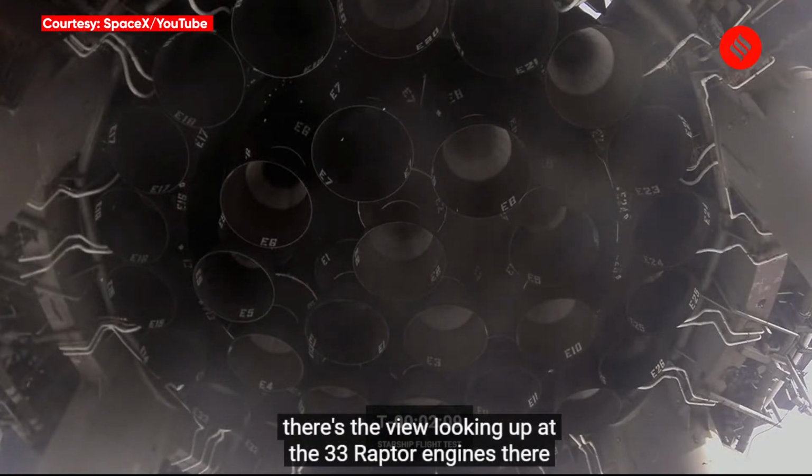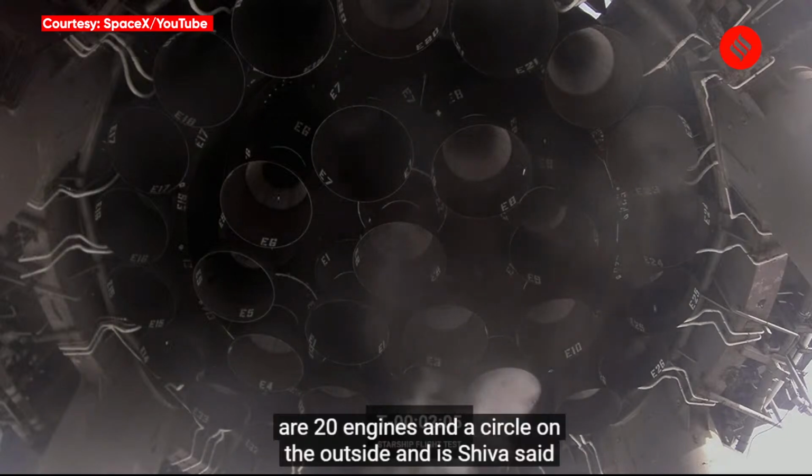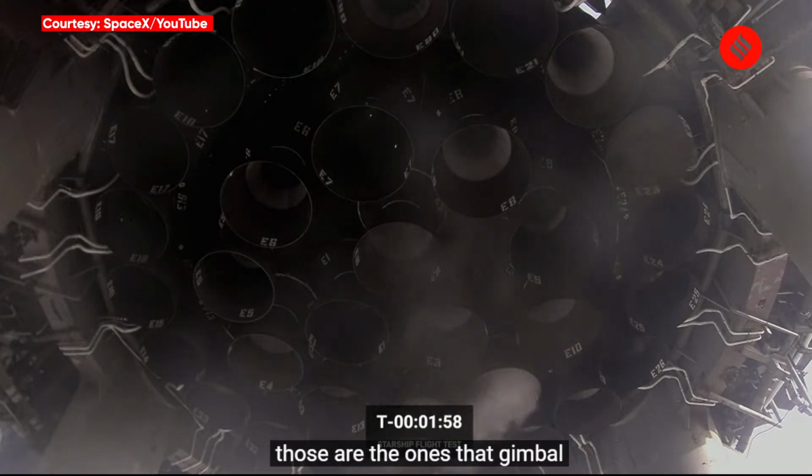There's a view looking up at the 33 Raptor engines. There are 20 engines in a circle on the outside, and as Shiva said earlier, 13 engines in the center. Those are the ones that gimbal and steer the vehicle.